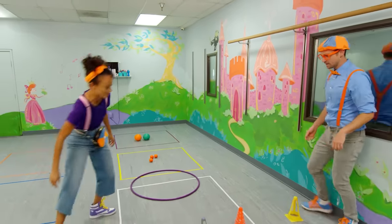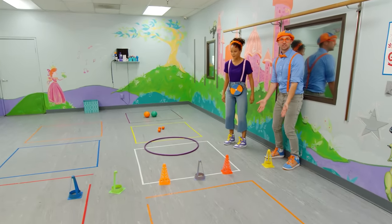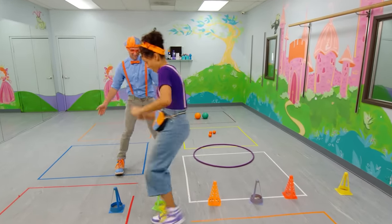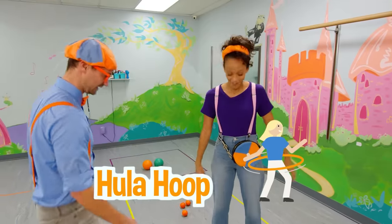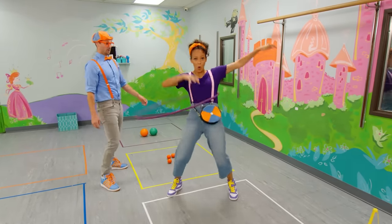All right. How about we use our feet for some agility? Ready? Yeah, go for it. Whoa. Really fast, Blippi? Yeah. Whoa. You, Meekah? Hey. A hula hoop. Yeah. Why don't you try hula hooping? Okay. Here we go. You put it around your waist and you. Whoa.